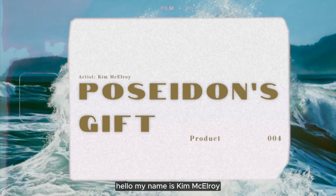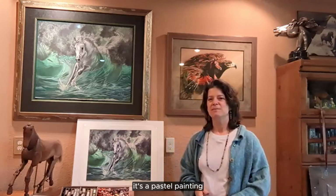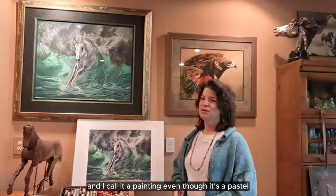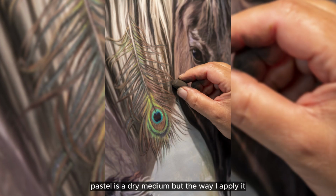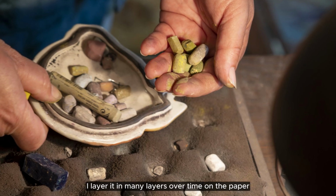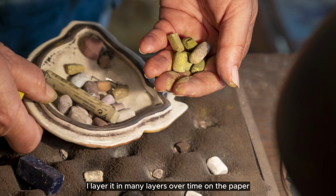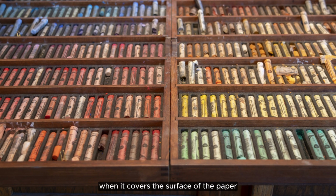My name is Kim McElroy, and I'm here to share with you my painting, Poseidon's Gift. It's a pastel painting, and I call it a painting even though it's a pastel. Pastel is a dry medium, but the way I apply it, I layer it in many layers over time on the paper. So it's considered a painting when it covers the surface of the paper.